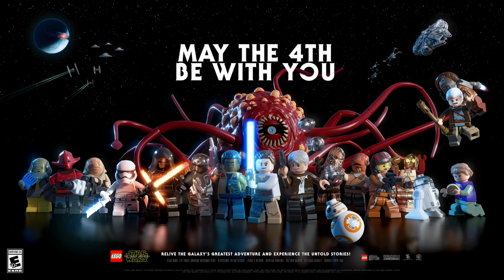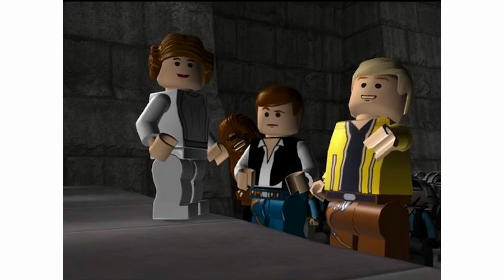So you can explore space with hundreds of characters. It actually does sound kind of good. I honestly just haven't been in the world of this for a long time, but it does sound cool. I am definitely looking forward to when the first trailer of this Star Wars game drops.